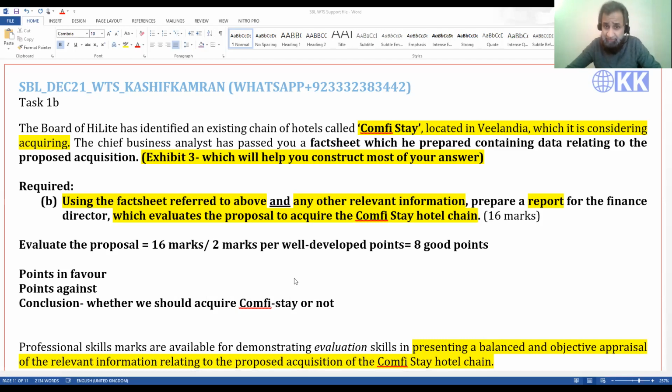Yes, you can use the SFA model. Very good answer, Mohammed Bakas. So see, you can pick up a model here as well, the SFA model. That's very good. But can we do it without the model, just looking at the points in favor of the acquisition and against the acquisition? Again, a model may not be the best answer here. But if any student thinks of the SFA model, the suitability, the feasibility, and acceptability model, that's wonderful. So Mohammed Bakas, you can answer under the SFA model.